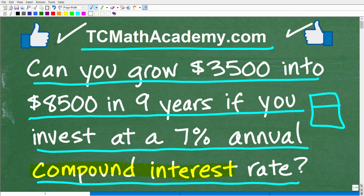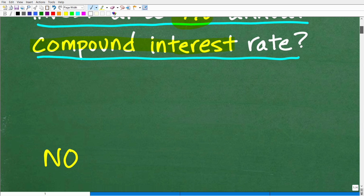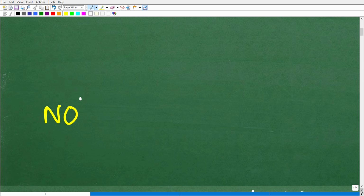Okay, so in a real basic sense, the question is either going to be yes or no, right? So we have this money, this $3,500. We want to kind of make money on our money, which of course is a good idea. So we're trying to turn this $3,500 into $8,500 in 9 years, or maybe even less time, at 7% compound interest. Can this be done? Well, let's go and take a look at the answer. The answer is no.